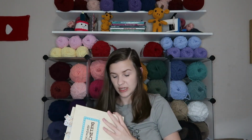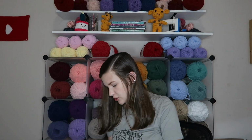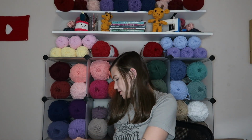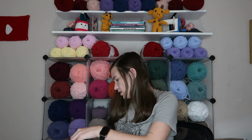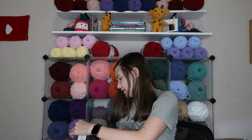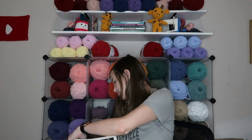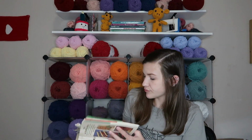And then this book is more patterns. So we have toys and stuffed animals, bestsellers, holidays and Christmas, Afghans and baby blankets, tablecloths and placemats, and home furnishing. So that is everything for these 3 books, you guys.